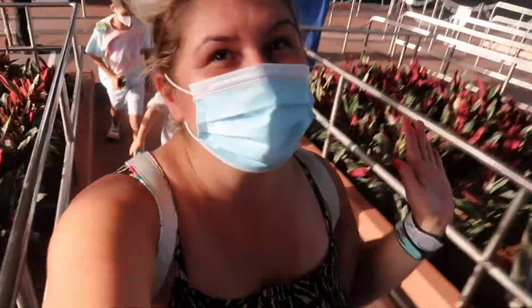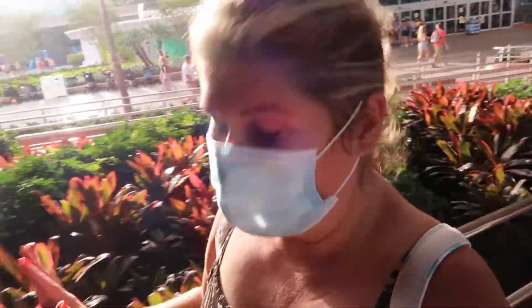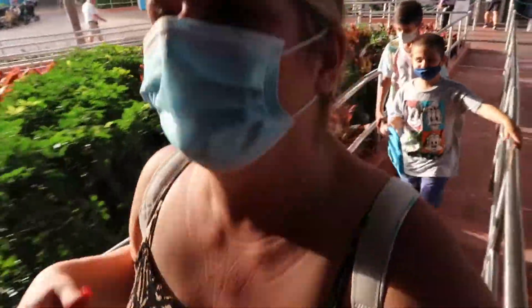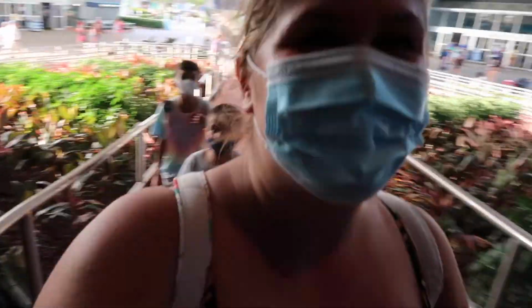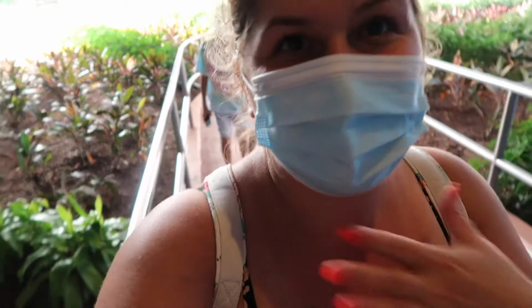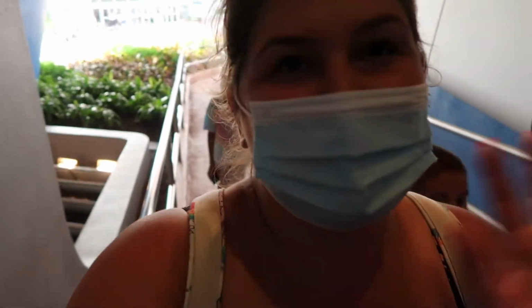Time for Spaceship Earth. We absolutely love this ride. We're gonna miss it greatly when they update it. So we just try to get on it, I should say, as much as we can before it goes. Well, it's not going, but you know, it's gonna change a little bit.